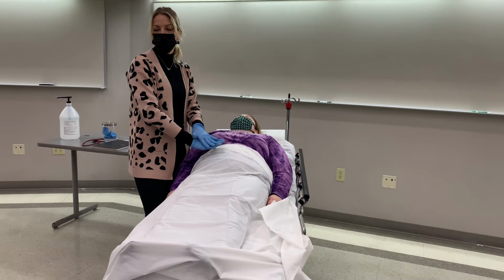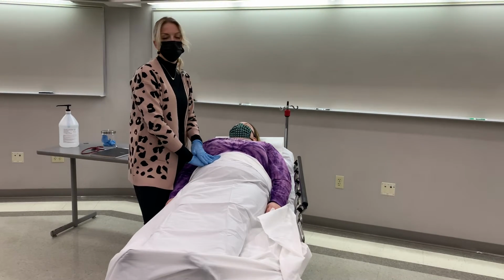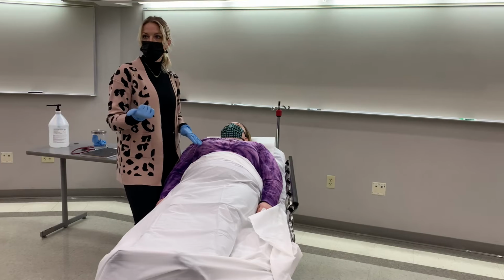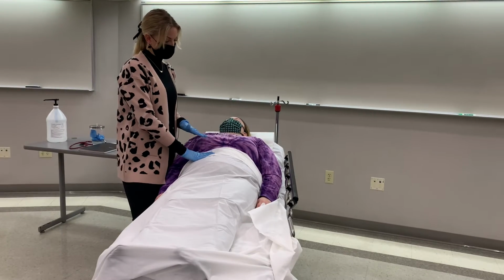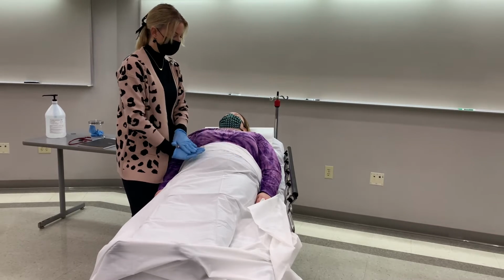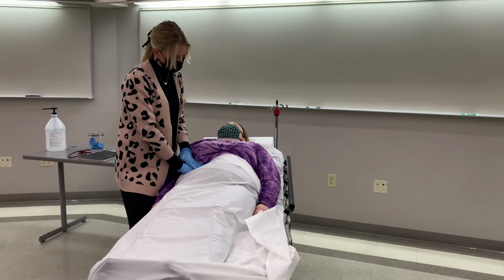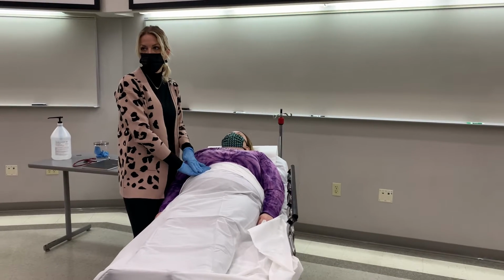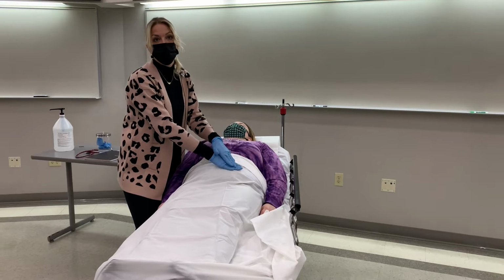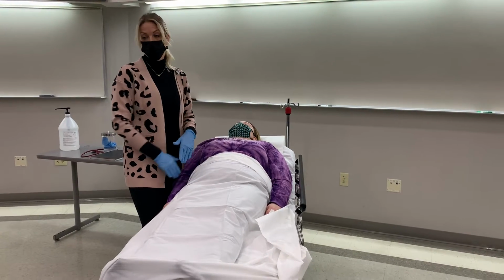masses, asking the patient if there's any tenderness. And that light is really just feeling that subcutaneous fat, feeling the skin, and again looking for tenderness or any masses. And then I would go into a much deeper palpation, feeling the patient's muscle, the organs, and again looking for those same things. Any masses, any tenderness when I do that.